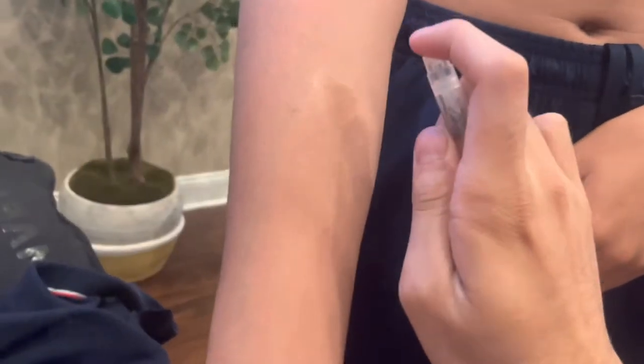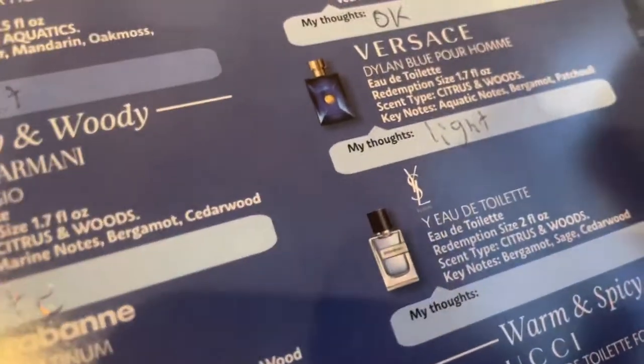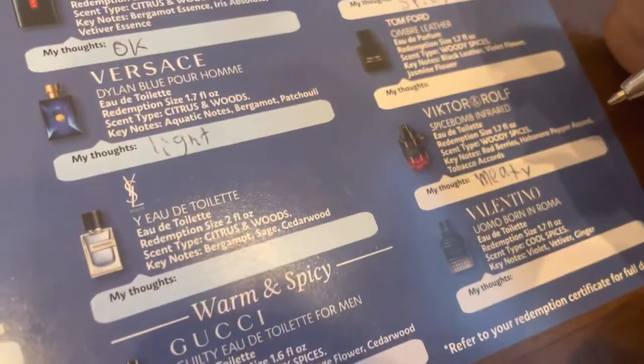This is the Acqua di Gio. This is the world's most famous one. This is the one every man yearns for. Let me smell first. It smells like a dragon trying to fly away. This is also very light. I like the Acqua di Gio. Doesn't it kind of smell very light, like meaty? Alright, put one more right here. One more.